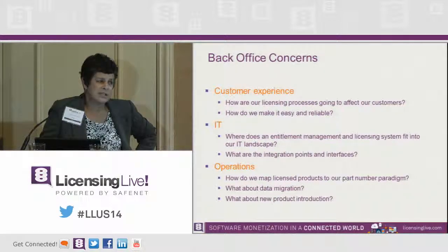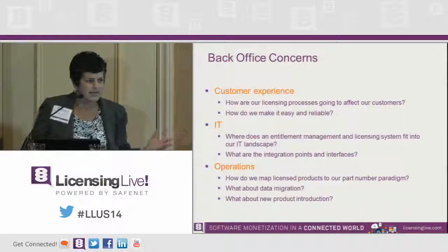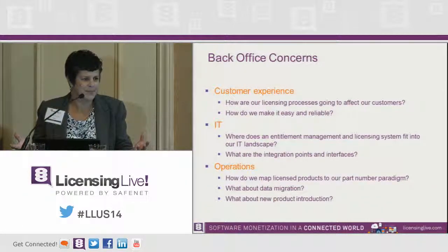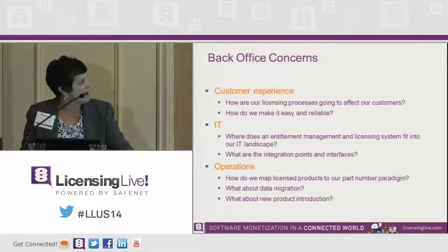From an operations standpoint, I think this is one of the biggest deals. I think there's a few people in the room that would attest to this. How do you map your licensed products to the product SKUs that are in your ERP system? How do you make sure that that happens in an efficient and practical way?